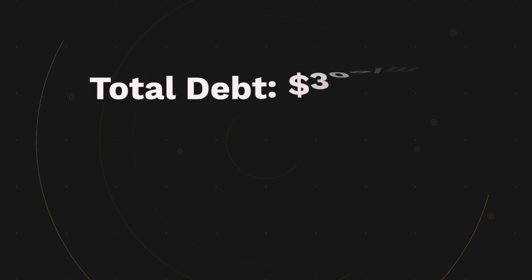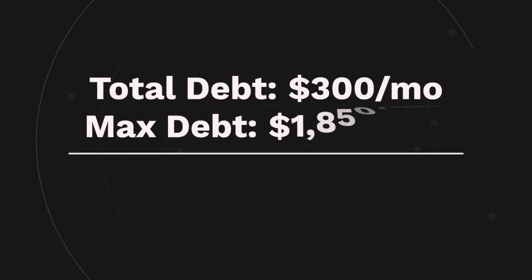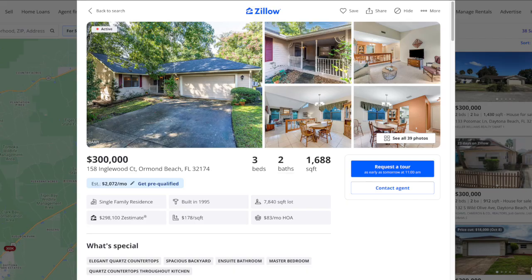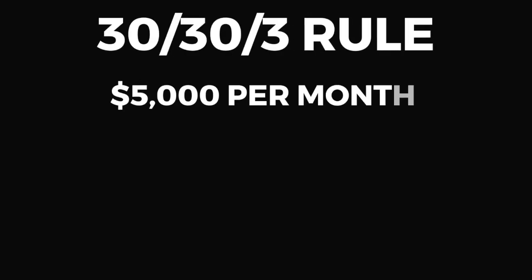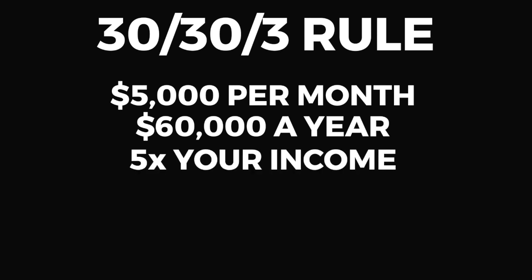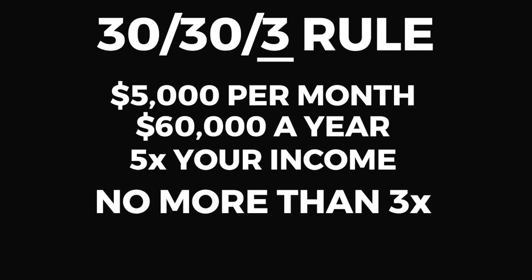But say you pay off all your car and student loans, then that means you could get $1,850 from a lender that could instead get you close to a $300,000 home. But with an income of $5,000 a month, that is $60,000 a year. And remember earlier from the rule, that would be 5 times your income. And the one earlier said it can only be no more than 3 times.